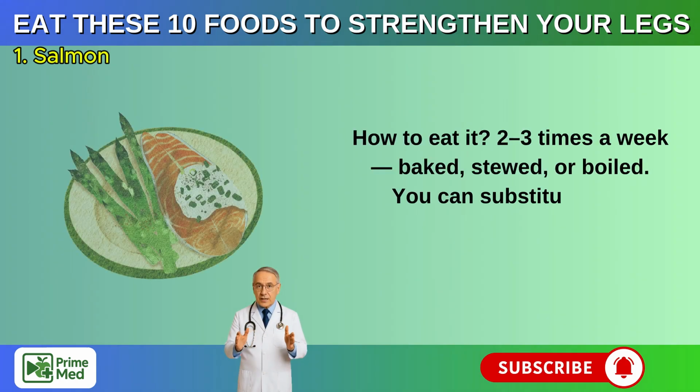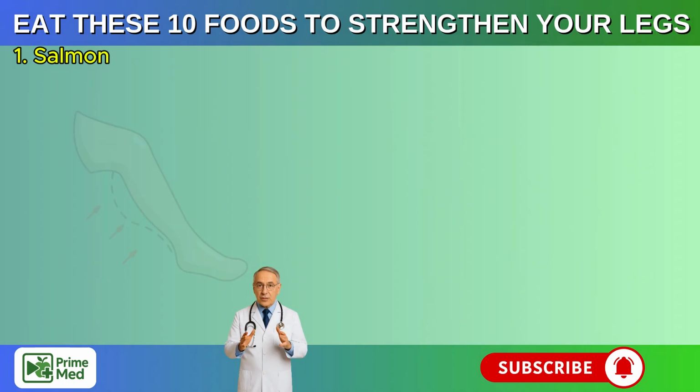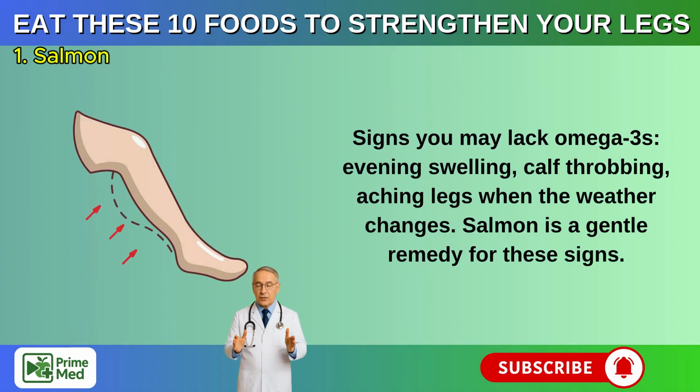How to eat it? 2 to 3 times a week, baked, stewed, or boiled. You can substitute with mackerel, sardines, or trout. Avoid frying. Signs you may lack omega-3s: evening swelling, calf throbbing, aching legs when the weather changes. Salmon is a gentle remedy for these signs.